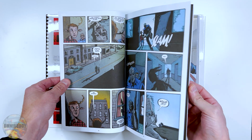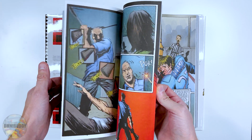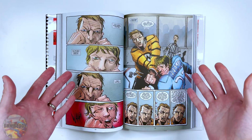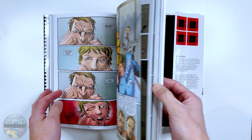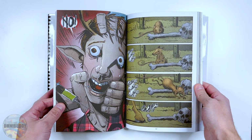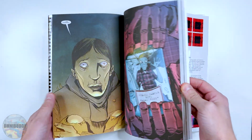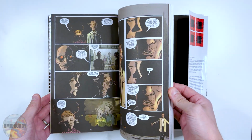At points, it jumps back in time and kind of explains some motivations of a major character in it. Obviously, it's Jeff Lemire, so there is hockey in it. And if there wasn't hockey in it, it wouldn't be Jeff Lemire. So I guess there's a couple stories he tells that don't have hockey in it. But for the vast majority, he always finds a way to get his hockey into things. As you can see, it gets pretty gruesome at times.